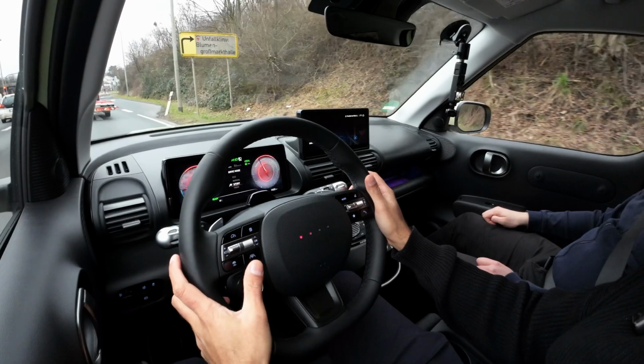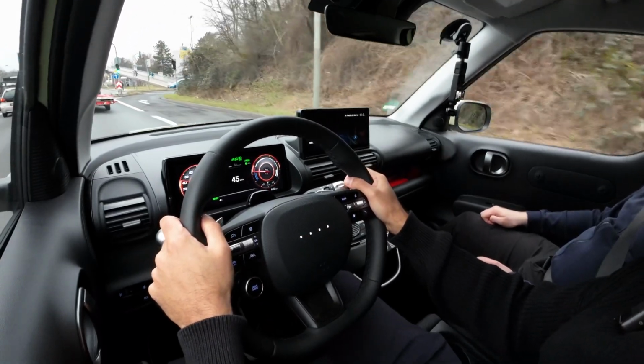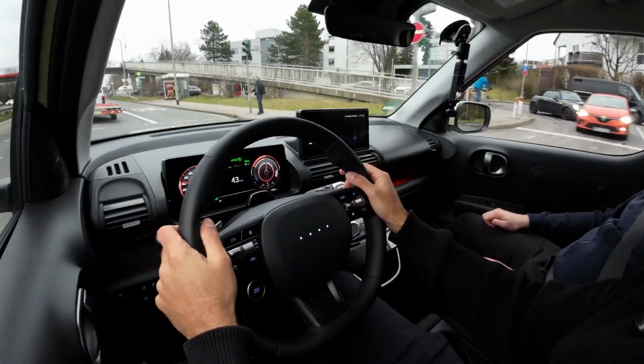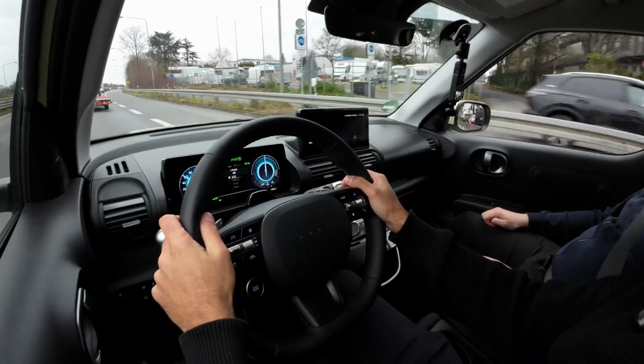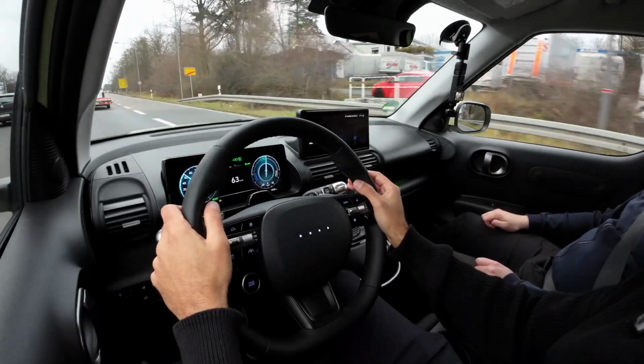You can go into sport mode, and now the acceleration is a lot more immediate. Wow, I even feel a little bit of torque steer. Oh yeah, this is a lot more fun for sure. You also have Eco, which is probably better for driving longer distances, of course.